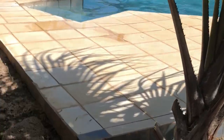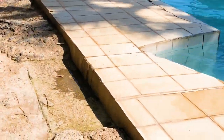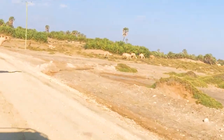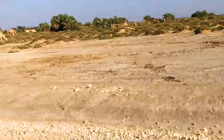After lunch, we headed for a much-needed dip, and the swim was so refreshing. Right after, we headed to the moving sand dunes of North Horr.